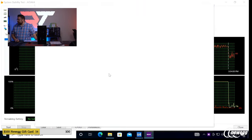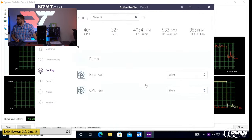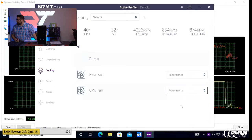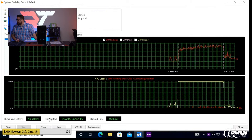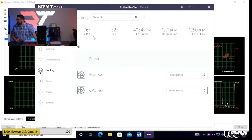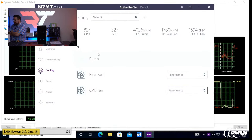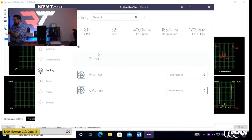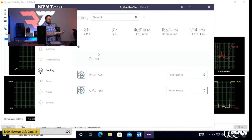Ooh, it got really quiet all of a sudden. Okay, here we go. So right now, let's put it on performance for both. So there's our fans. Okay, let's start this again. Thank you, I didn't even think about that. So we're running at performance there. Okay, fan is spinning up. Oh, look at that. So you can definitely hear it, but it is doing a better job.